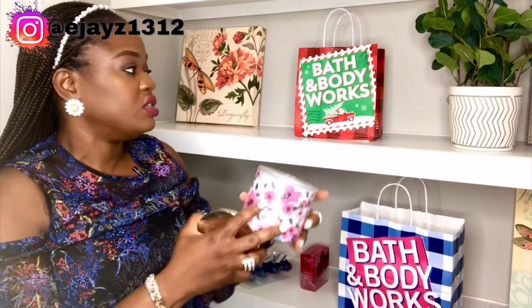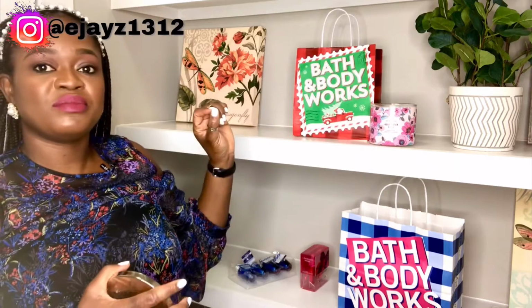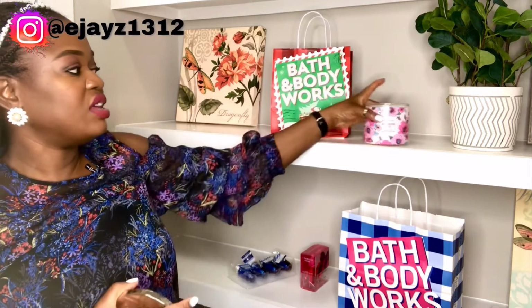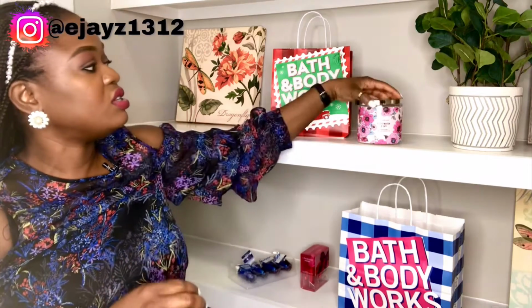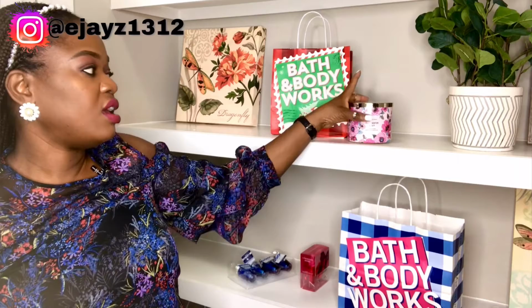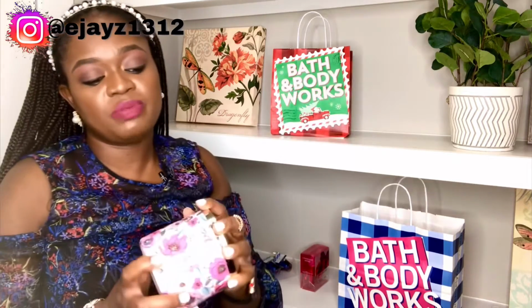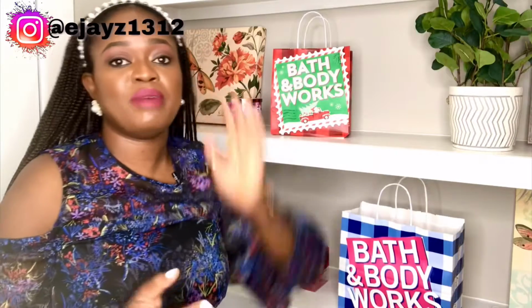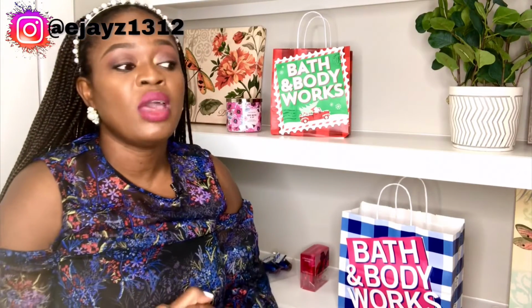Let me put it here for you to see. You see how it fits? So you can actually use this one as a decorative. You see how nice it is? That's why sometimes some of these packagings I would not want to throw them away. That's about it for my Bath and Body Works haul.